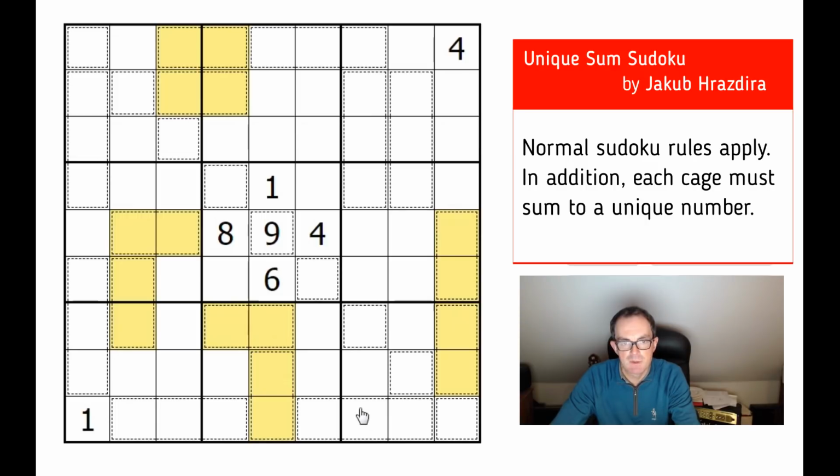Now that might be useful. And it also means all the 3-cell cages therefore must sum up to 18 or more. Let's just check. So there are, right, okay, so this is very cunning, isn't it? So there are 7 3-cell cages that we know add up to 18 or more. So 18, 19, 20, 21, 22, 23 and 24.